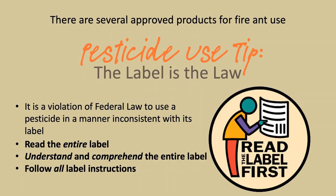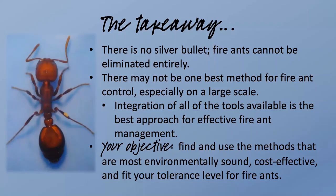So the takeaway for this is that there is no silver bullet whenever it comes to fire ants, and their biologies do not lend for them to be eradicated. You'll notice in this talk, I never used the word eradicate. I talked about management and control because those are our options.